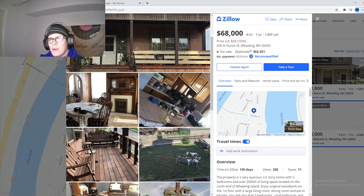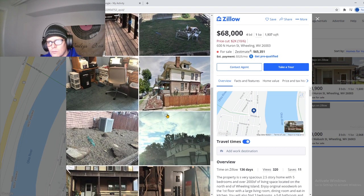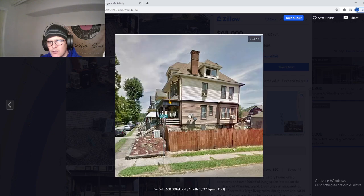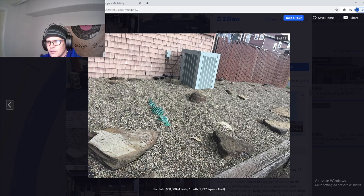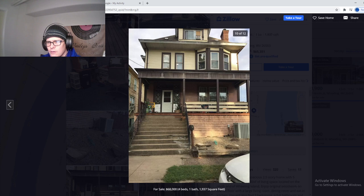Hey, check this out. Here's a house in a great location. Is there a view of the Ohio River? It's 2 blocks from the Ohio River. Wonder about flooding and flood insurance. Wait, it's a big house. Look at this picture. Cool. Yeah, I like it. Okay, interesting. Big air conditioner. I like that. Fix up those steps, do a little concrete work, a nice porch, kind of high.